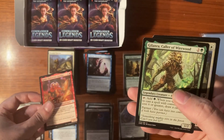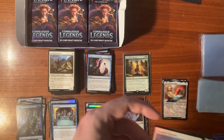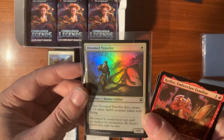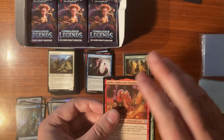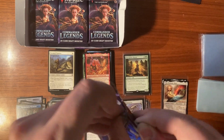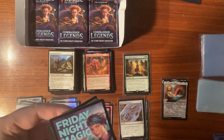Kedris and, oh, there we go. Gilrana, Color of Wirewood, and a Doom Traveler in foil. Doom Traveler is like a pretty usable card. Alright. And there we go. So 2 uncommons, additional legendary creatures. So I guess that legendary creature slot can be anything, including, of course, a rare or a mythic like we hit with the Tovesh.